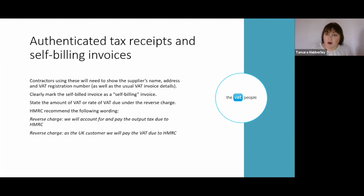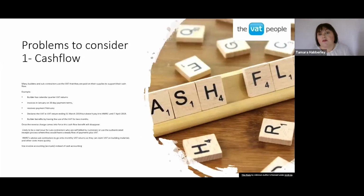Now, that will stop if the service is within the reverse charge that you've supplied, because your customer, because they're using self-billing, will be accounting for VAT on the reverse charge, and you, as the supplier, won't be paid for the VAT by your customer and won't be declaring it to HMRC. So that will change your cash flow quite radically. It'll also change what you're putting on your VAT return. So that comes to the problems that self-billing will create, in my view, for a number of businesses.